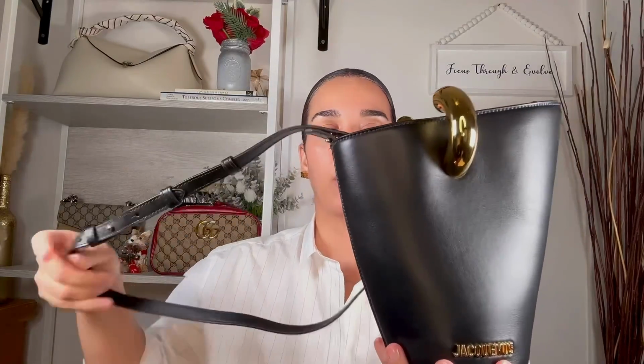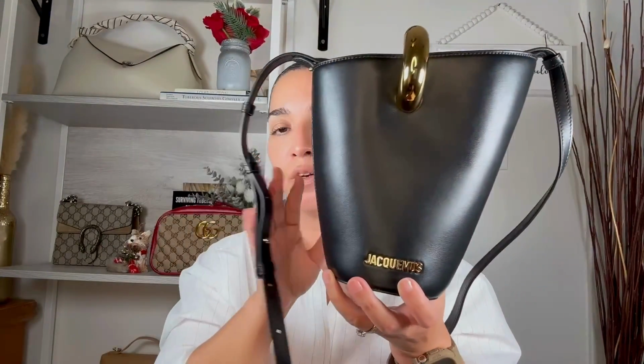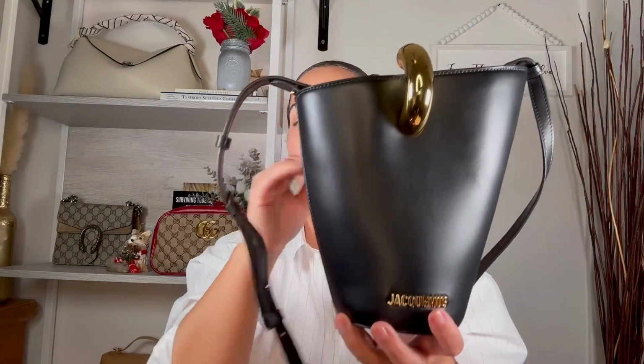Now, with this bag too, what I found myself really liking is that it's secure. I love that you can zip it up with no problems. I am a huge crossbody fan, so I do love that you can wear this bag crossbody. Another feature that I like about this bag is that it can be slightly loud because of the name, but it can also be quite luxury if you wear it this way.